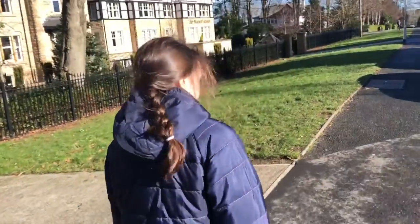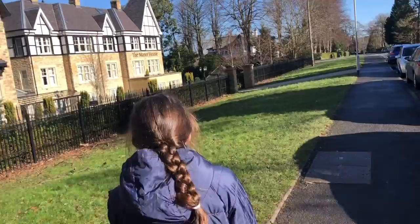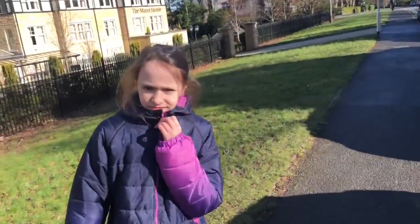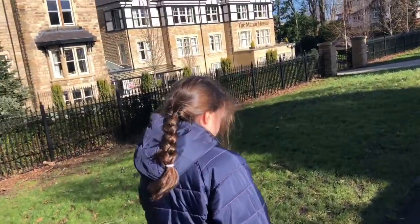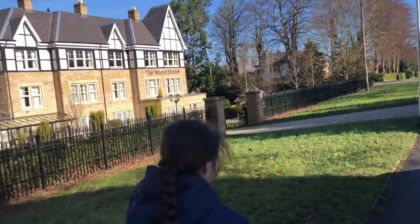So it's Friday, about 11:30. We're at Harrogate and at Harlow Car, which is in that direction up there. Incredible amount of people, every car parking space taken up and all that, loads of people. It'll be half term, but it's interesting that in February it'll be that many people.